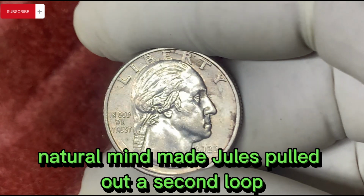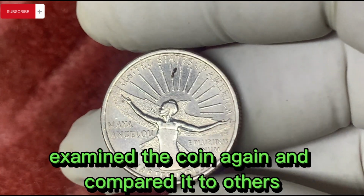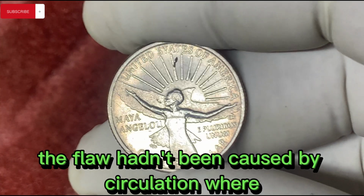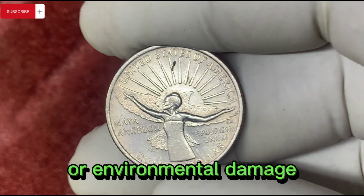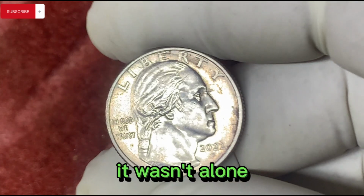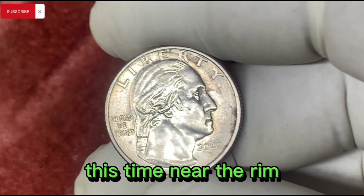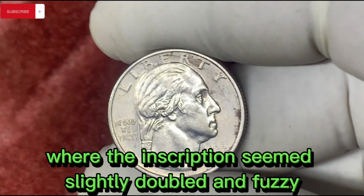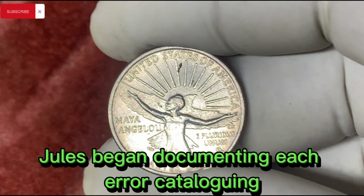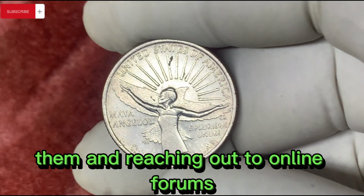Jules pulled out a second loop, examined the coin again, and compared it to others. The swelling was distinct. The flaw hadn't been caused by circulation or environmental damage. It had been struck into the coin. It wasn't alone. Another from the same roll had a similar anomaly, this time near the rim, where the inscription seemed slightly doubled and fuzzy. Jules began documenting each error, cataloging them, and reaching out to online forums.